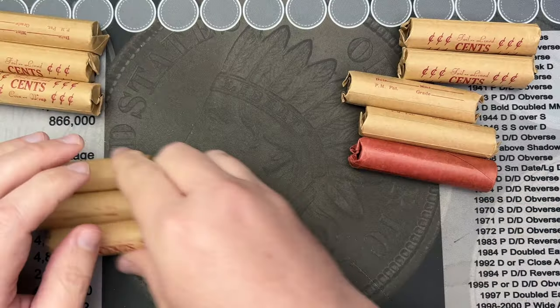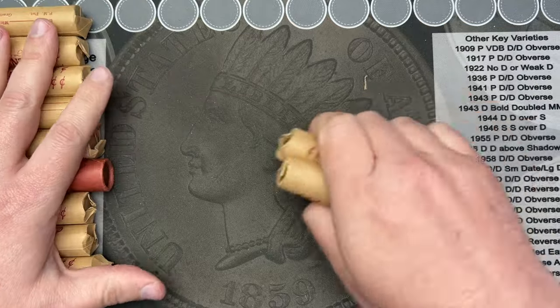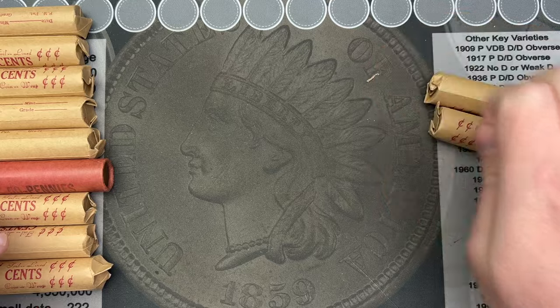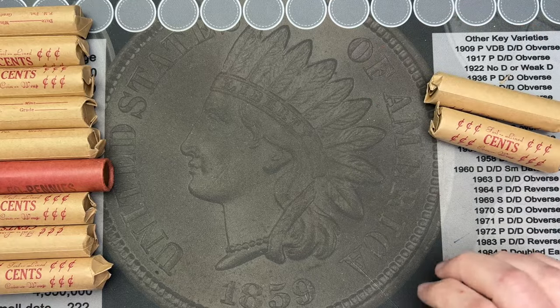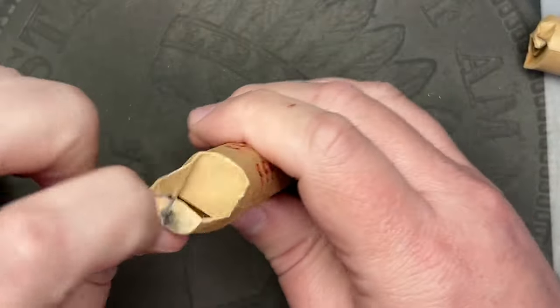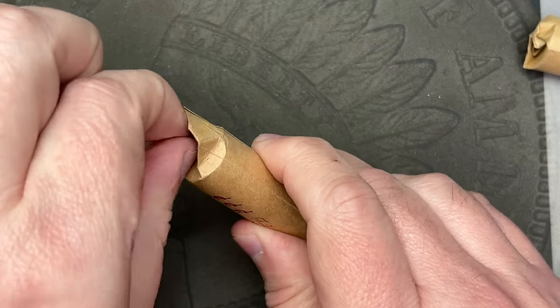All right, so we pulled out 11 of these. So we're going to get into these. You're going to dump two rolls at a time, and then I'll sort through them off camera, and we'll just let you know what's going on with these, like I have been doing. Zoom in just a little bit here. Let's get into these. And I'll tell you what, I'm going to miss opening up these foil-lined rolls.